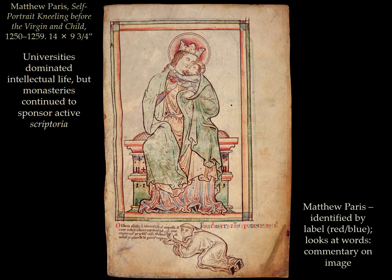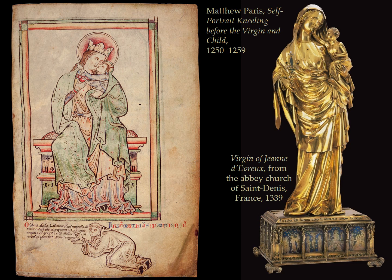Now we find that the commentary here is going to, with the linearity, draw our attention to the difference between the English and French Gothic. Comparing it to the Virgin of Jean d'Evreux, for instance, we can see what the English adopted from their French counterparts to the south. The elegant swaying of drapery that moves back and forth. The interest in tonal modulation is going to be kept here, but there is a broadness, a solid flatness to the English version here of Paris's self-portrait with the Virgin and Child that is not found with the French.